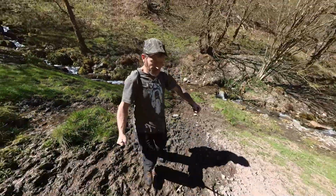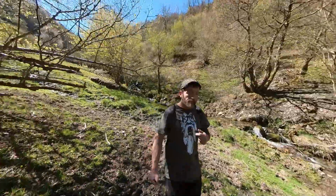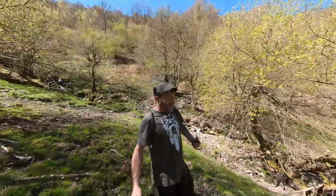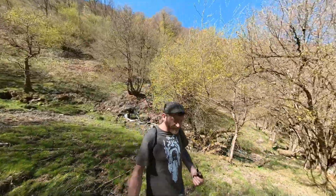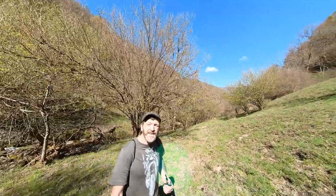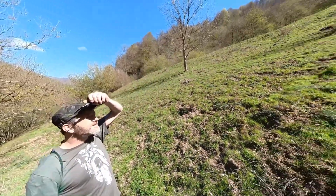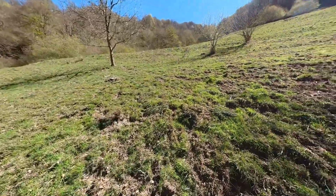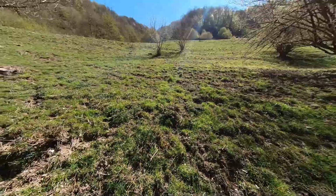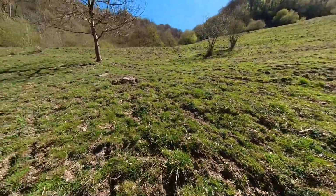The swamp. Oh, look. Well, I kind of found an animal track down to the bottom of the valley. We've just come out into this lovely vale. Beautiful. If we go up here, I'm about to find somewhere to sit and have a smoke.